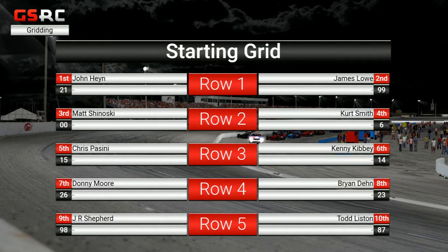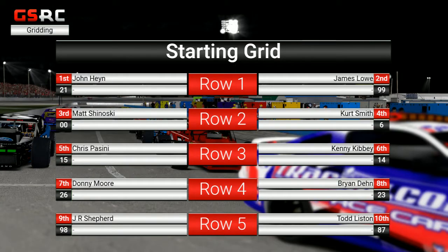We'll start with John Hine on the pole. James Lowell going to start in second. Row 2 going to be Matt Shanowski and Kurt Smith in the number 6. Row 3, Chris Piscini. And at number 15, Eastport Feeds SK Modified, Kenny Kibbe. The number 14, he'll start 6th, Taylor.